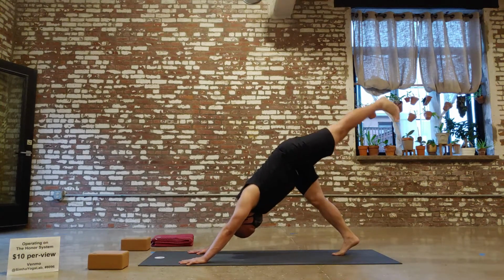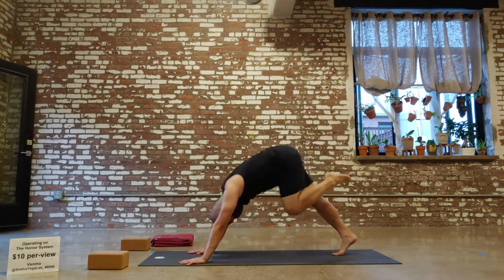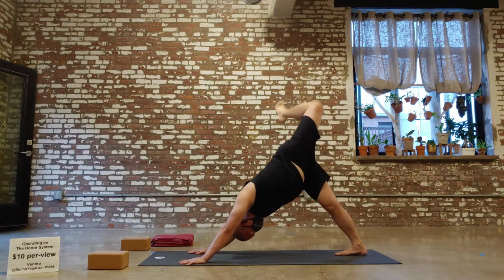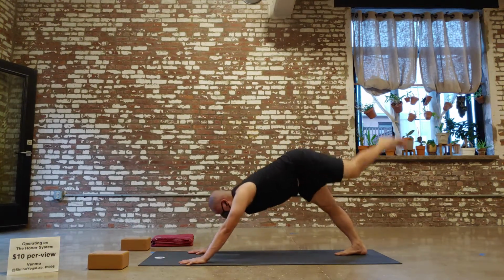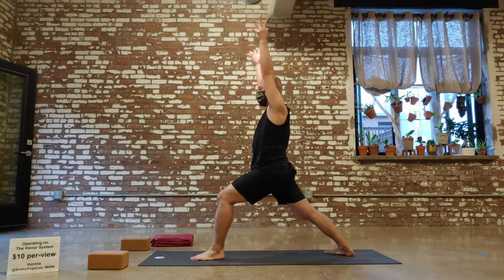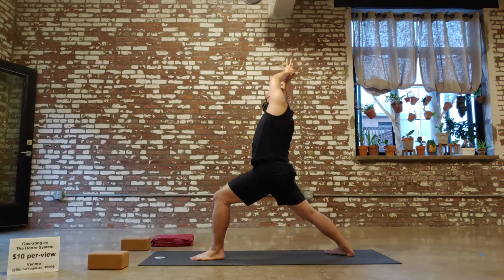Left heel up. Left knee in toward the nose. Kick it up, open up the hips, bend the left knee. Extend the left foot back up, step it forward, warrior 1. Right hand catching your left wrist, extend up, side bend to the right.